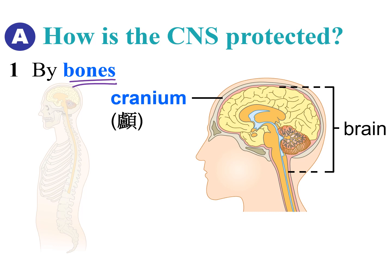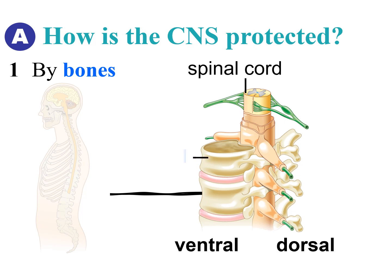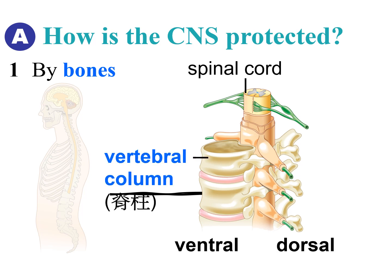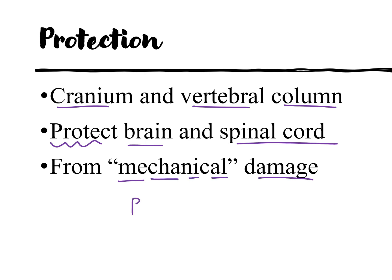For example, the cranium, which you can find in the skull, protects the brain. This is the human brain during the surgery, and you can see the cranium is very, very thick. It helps to protect the brain. Other bones, such as the vertebral column, are important to protect the spinal cord. The cranium and the vertebral column are the bones which help to protect our brain and spinal cord from the mechanical damage, or you can say physical damage or injuries.